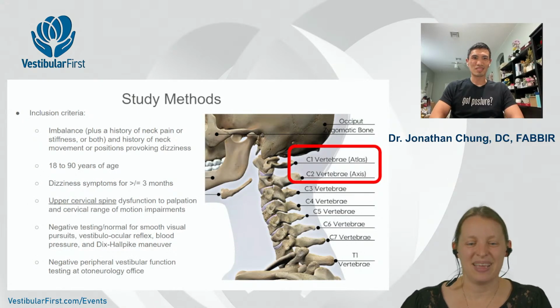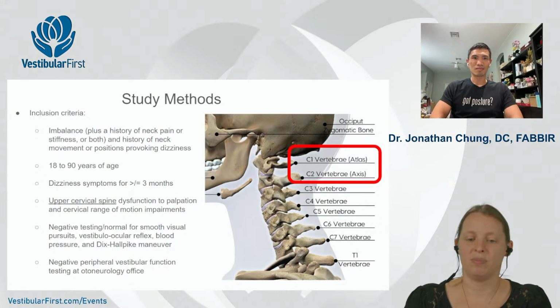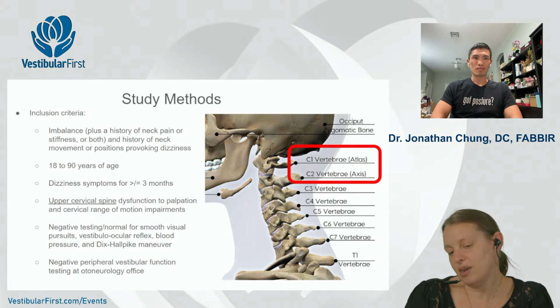They included patients with a history of imbalance and neck pain, stiffness, or both, and a history of neck movement or positions provoking dizziness. They had a wide age group, dizziness for more than 3 months, upper cervical spine dysfunction to palpation, and cervical range of motion impairments, negative testing for smooth visual pursuits, which is a quick visual screen for central vestibular issues, I would argue, vestibular reflex, blood pressure, and Dix-Hallpike. They're trying to rule out the big ones. It didn't seem as thorough as it could be, but I didn't do the study.